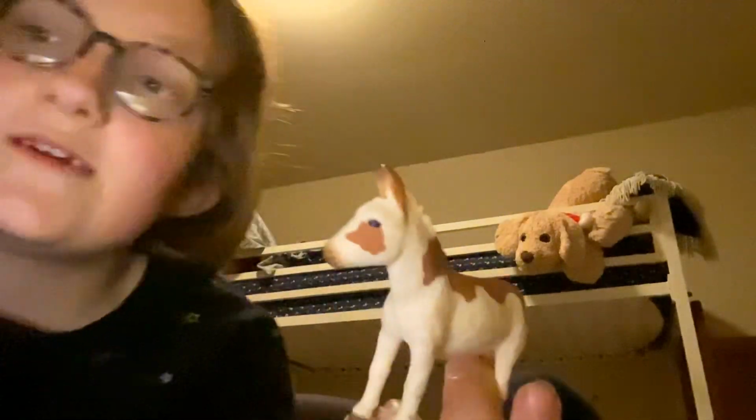Watch, like, review with me. So first, I've got this donkey mare. I haven't gotten a name for her, so you guys can decide in the comments. She is very beautiful. Back, her belly.